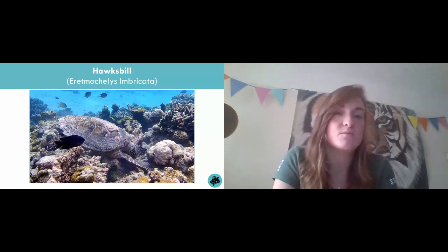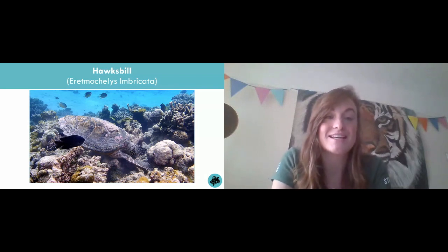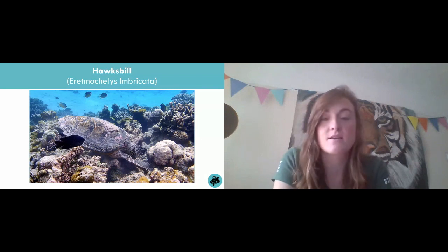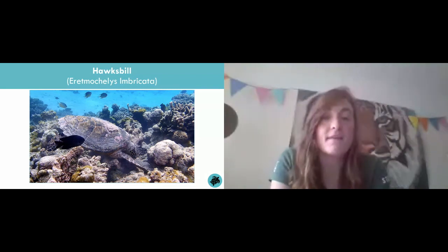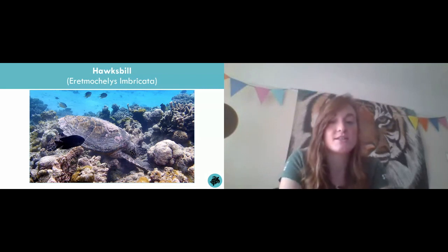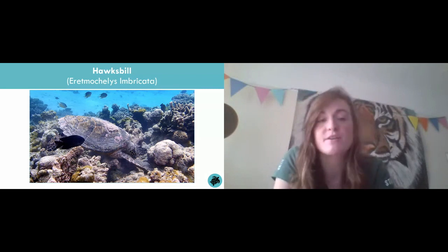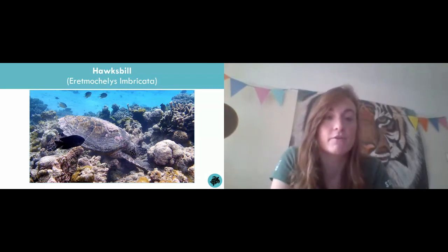This unfortunately is why their conservation status is critically endangered. So these guys are really rare, and we really need to work to try and conserve their numbers. As well as the green, they're quite widely distributed, and they're found in the Pacific, the Atlantic, the Indian Oceans, and the Mediterranean Sea. And the majority of their life cycle is spent on coral reefs.